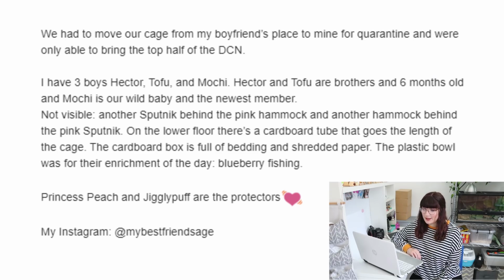Next is a cage sent in by Emily, and she has 3 boys, Hector, Tofu and Mochi. Their names are super cute. The email says, on the lower floor there's a cardboard tube that goes the length of the cage. The cardboard box is full of bedding and shredded paper. The plastic bowl was for the enrichment of the day, which is blueberry fishing.